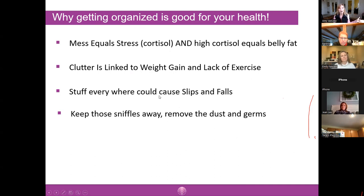stuff everywhere could cause you to slip and fall. If you've got stuff everywhere and things that you could fall over, after 50 falling can be a horrible thing to happen. The statistics on people that fall and break a hip, God forbid your back or your neck or your arm, the time to recover does get much longer as we get older.